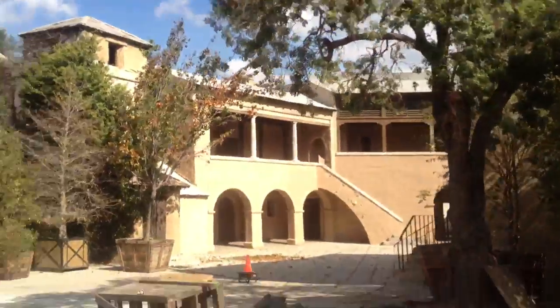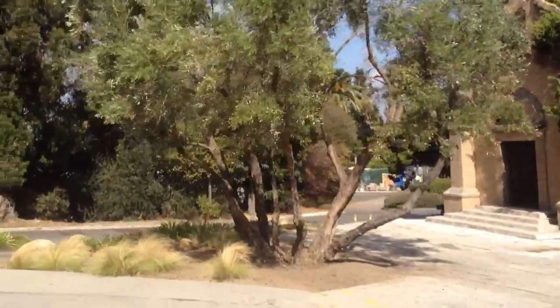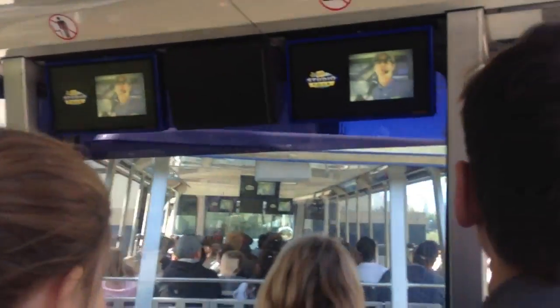So far, all the sets we've seen on the tour have been our outdoor sets, or exterior sets, with the exception of King Kong, which was an interior set, but computerized. Now we're going to take you inside to show you an interior set that looks like a subway station. What you're about to see is a set that was used in an episode of Bones.